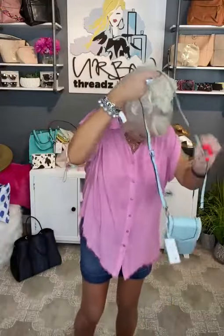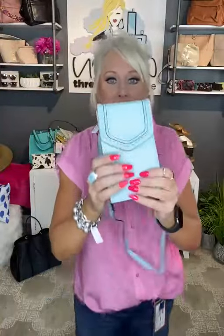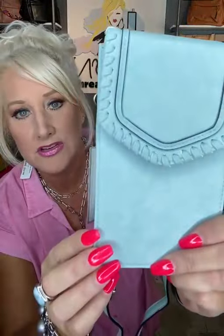So, beautiful crossbody. Let me see if I can get it around me. Super cute. These are extendable. You can make this a little longer. Really pretty color for the summer. Isn't that adorable? So cute. I love, it's a really soft vegan leather. This company is amazing. I love all of her purses.